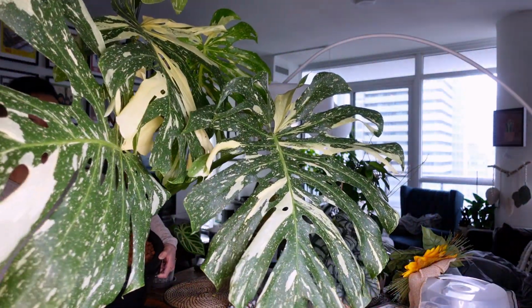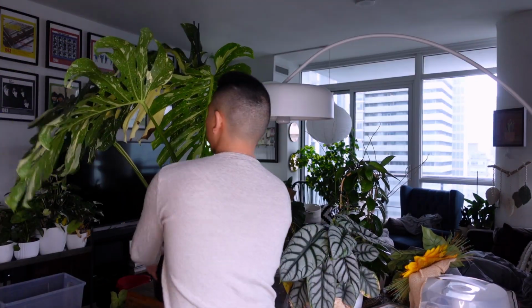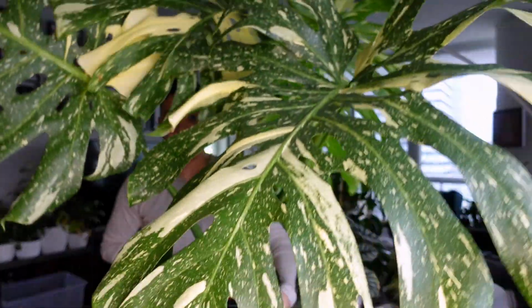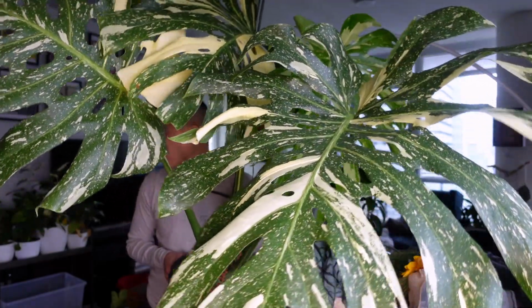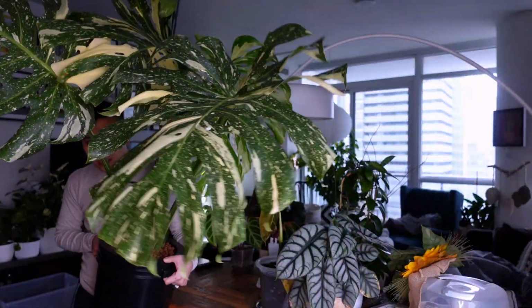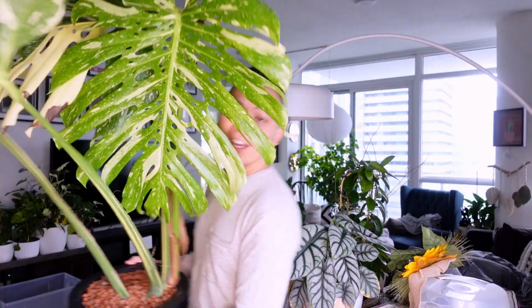The Monstera Constellation, everyone. How do I do this? Is this better? I don't know if that's better. See, she doesn't even fit in frame. I'm against the table. How far do I need to stand? Is that better? Oh my God, I look so tiny next to it. This is crazy. Okay, I really want to show you the newest leaf.